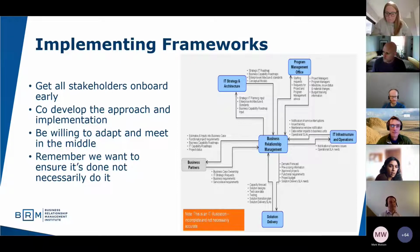So when we're implementing any frameworks or changes to our frameworks, it's important to get all the relevant stakeholders on board. So get them involved early, make sure that they've got some buy-in and ownership of these frameworks that we're developing. The worst thing we could do is go away, create it all in isolation, document it all, and then throw it over at them and say, this is the new way of working. We've done our research and you've now got to do it this way. We've got to do it together, collaboratively. We also want to co-develop the approach and the implementation of it. So yeah, we're not working in isolation. We are aware there are other frameworks. We are going to work together and adapt and meet in the middle sometimes.